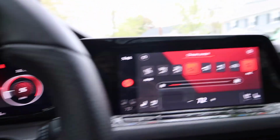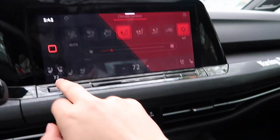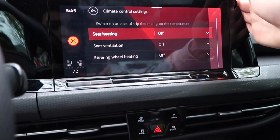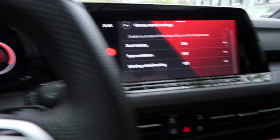So this feature really does help. If you go to your climate control screen, which you just tap Clima right down here, and you go to the little settings tab here, you can actually switch on your seat heating and your steering wheel heating when you start the car.